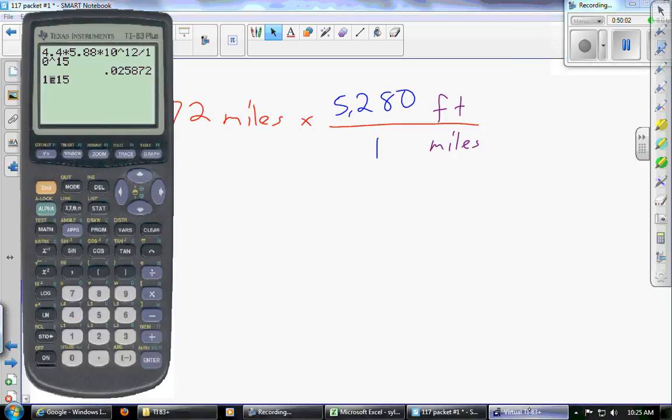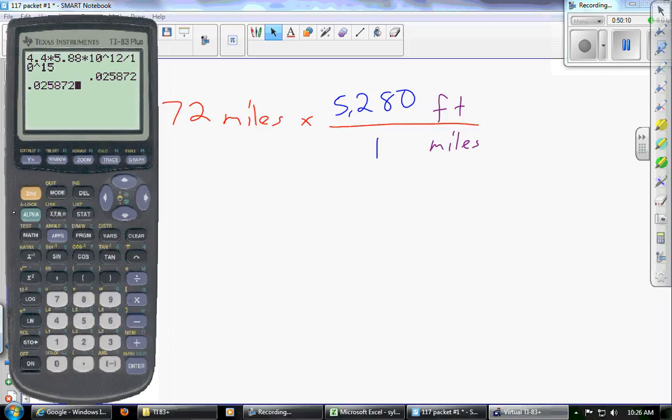And I'm just going to take my answer, 0.025872, and multiply by what? 5280. This is going to give me how many feet apart the Earth is from this star in our new multiplying. So it's 136 feet. Can we visualize that? I can visualize that.